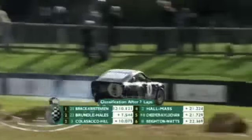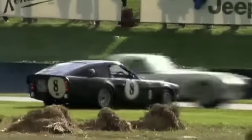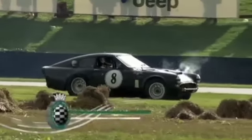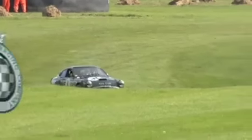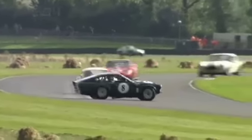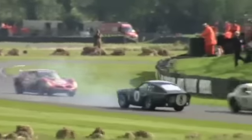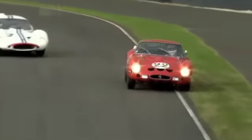Oh, he's lost it. Oh, he's lost it right in front of Cheever and all the rest. What a shame. Well, he's managed to get it pointing in the right direction once more. No damage to the car, although he's well off on the grass. But as he came into the left-hander of St Mary's, he locked up his rear wheels. The car got away from him. Everybody managed to avoid him once more, so he races on.